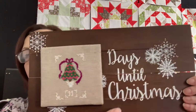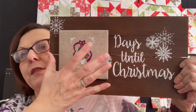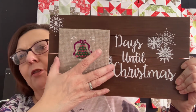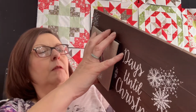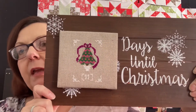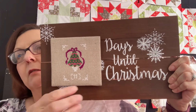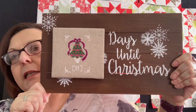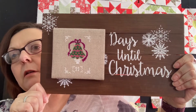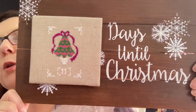And just in case anybody's wondering, it is 11 days till Christmas. I should have been showing these from the very beginning of the month when I'm filming, and I just didn't think about it until today. But these are my shabby advent calendar countdown pieces. This one's got a little something I got on it, but it's okay. I love the tree. So pretty.